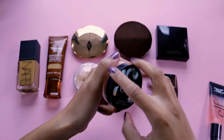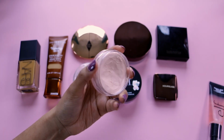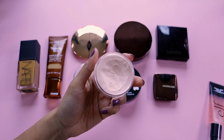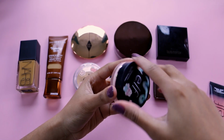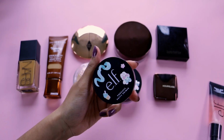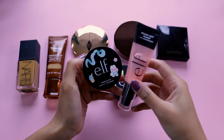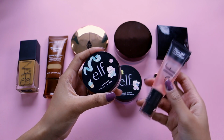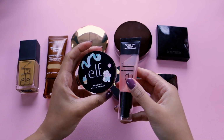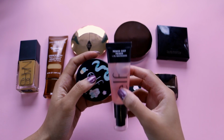And this Poreless Putty Primer, I liked it at the beginning. It was not the most blurring thing. It's not super silicone-y, but you know, it did a little something. But after a while, I started getting a little irritation on my cheeks where I put it. And so I just don't think my skin agrees with something in it. So both these are going to go, and I don't know what to do about primer. If you had a suggestion for a dry skin primer that maybe does a little bit of blurring, I would be quite open to hearing it.